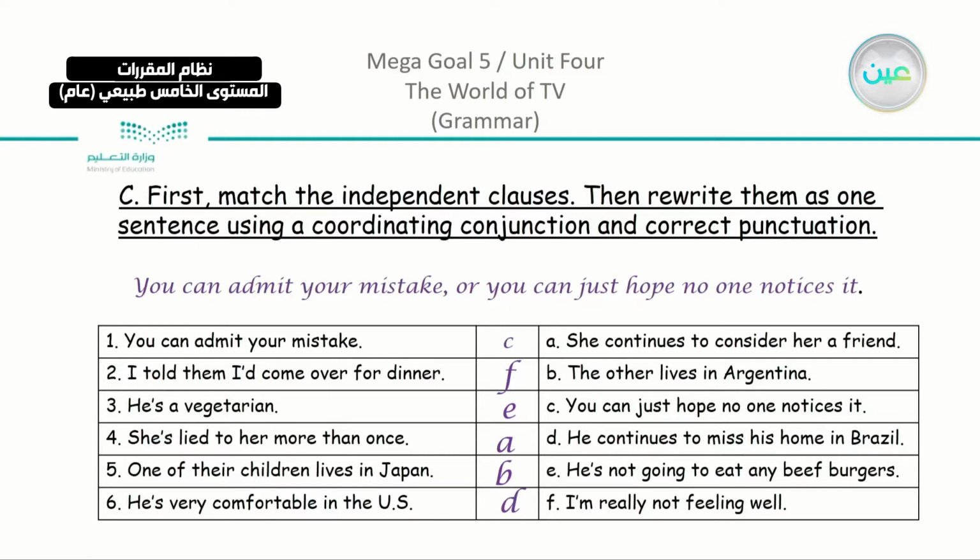So actually, I'm just going to do 2, and you can just follow the same pattern. So we can choose randomly here. We can say, for example, let's choose number 5. One of their children lives in Japan, and I'm talking about the other child, so the best thing is just to use and, the other lives in Argentina. But note here, as the question says, that you have to focus on the punctuation, which means that you are going to just remove the full stop from the first part and put a comma instead. That's it.